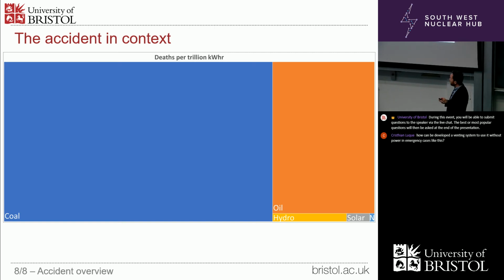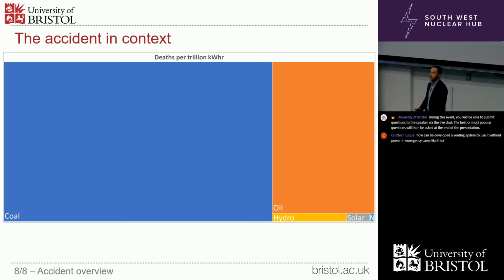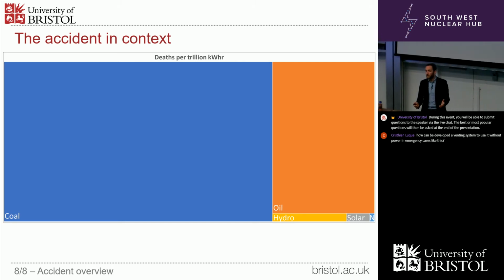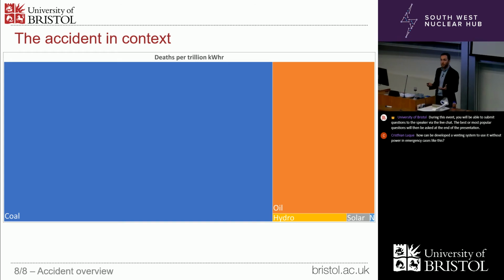Solar, the reason solar's in there is because there's a big increase in the amount of solar energy being installed, and that means a lot more cars on the road, a lot more trucks, a lot more people installing solar panels on roofs, a lot of people falling from roofs. There's no such thing as a free lunch. If you're going to want to get some energy, you're going to have to pay some kind of a price.